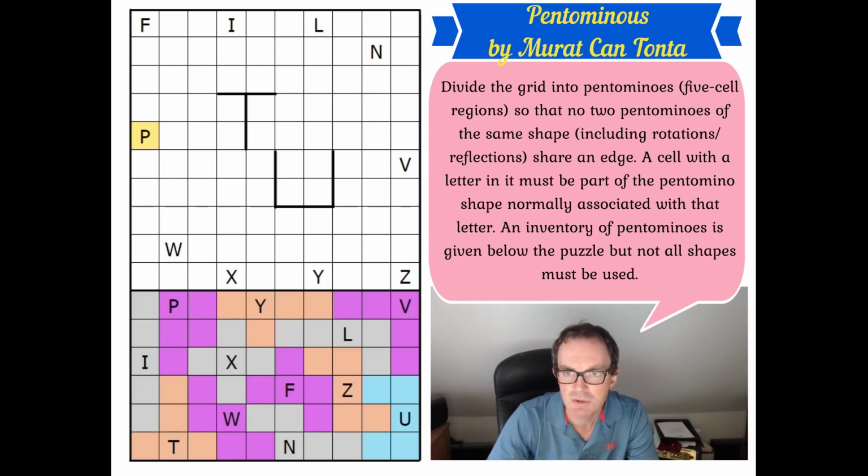Maybe I should show you Jinhu's puzzle as well before we start this. No, I haven't got it loaded. I'll have to pause this after we've done this one and load it up into the software. So you'll get to see it in a minute anyway. With that, let's get cracking.